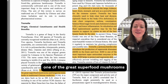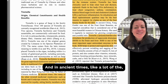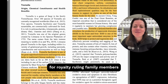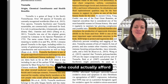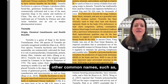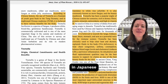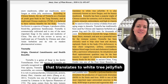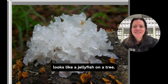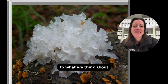Tremella is considered one of the great superfood mushrooms and a longevity tonic in traditional Chinese medicine. And in ancient times, like a lot of the medicinal mushrooms, tremella was only reserved for royalty, ruling family members, or for rich people who could actually afford this highly valued superfood. Tremella has various other common names, such as snow fungus and beauty mushroom. There's one name in Japanese that translates to white tree jellyfish, because that's what tremella looks like. It literally looks like a jellyfish on a tree. So I just think that's amazing.